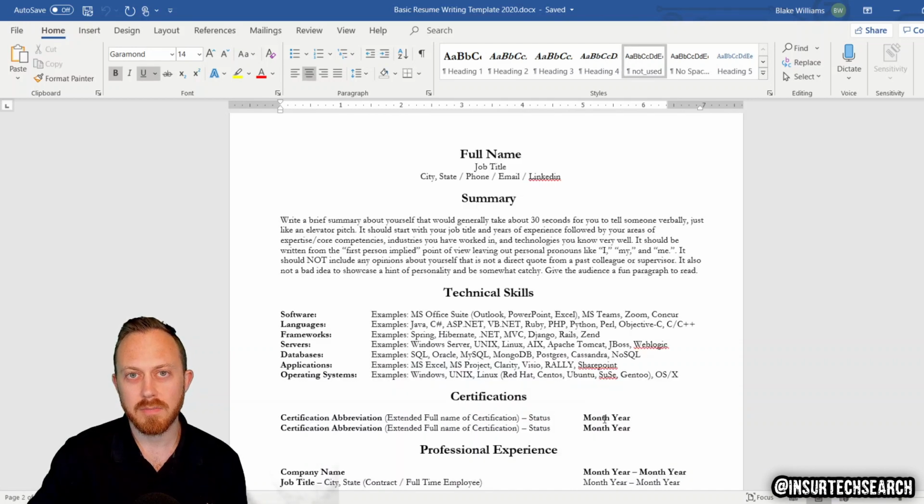At the top of the resume, right underneath your name, I want you to put your job title, because the first thing that a recruiter or an HR person is thinking about whenever they look at your resume is they're trying to figure out, what are you? What's your skill set? And then they want to know where you're located. So you want to put those things right up top, and then a link to your LinkedIn profile as well.